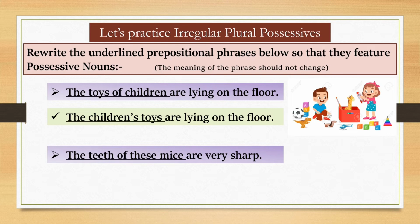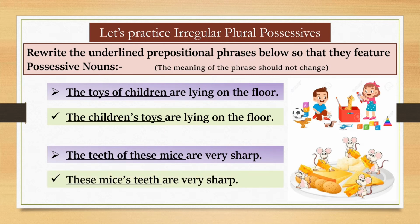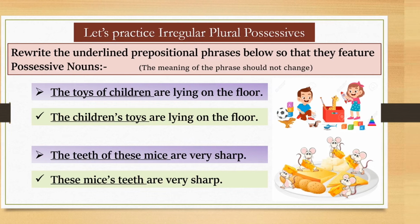The teeth of these mice are very sharp. The teeth belong to the mice. So these mice's teeth are very sharp.